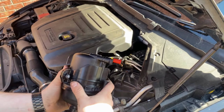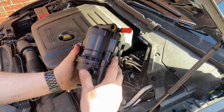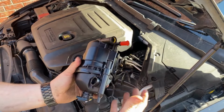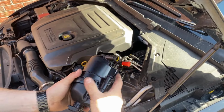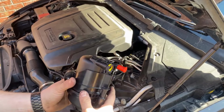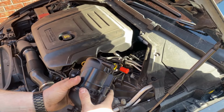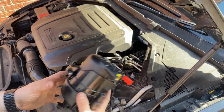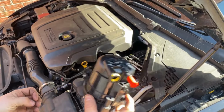I don't know if these are mechanical injectors or not. I should have checked that really, but anyway, if they were mechanical diesel injectors, they don't like being run dry. You can cause air in the fuel system, which could cause you issues. So if you haven't done any of these before, then maybe just get the garage to do it. But like I say, hopefully we can get this changed pretty quickly and without any issues.